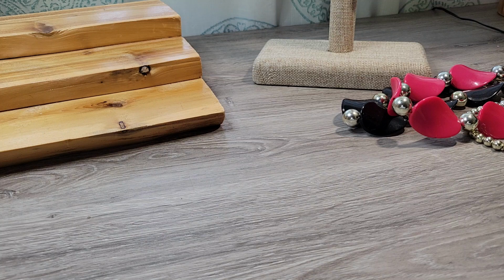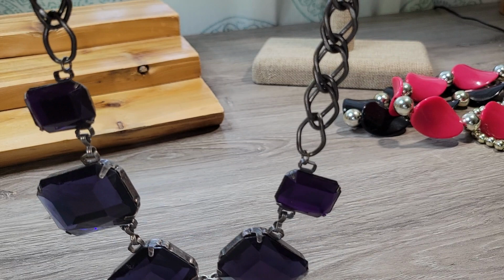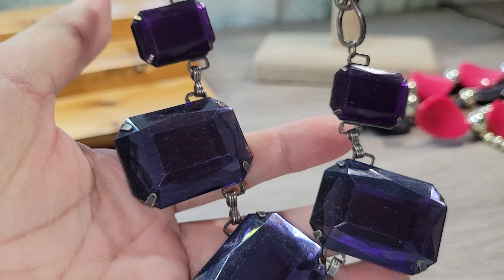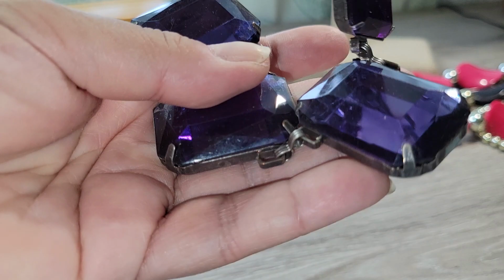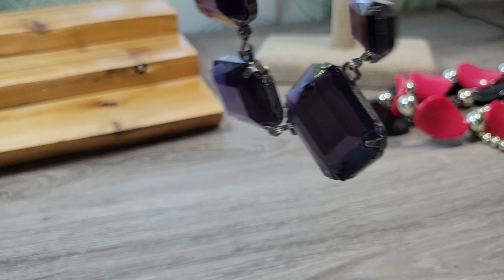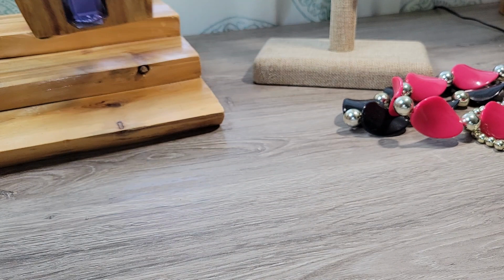Okay, I see a tag on this. Made in China. And do I have a maker's mark? Robert Rose? Yeah, Robert Rose. Never heard of him. Very plasticky acrylic faceted stones, purple. They're not glass, very lightweight. Chunky silver tone chain, very, very dirty and worn. The condition of the stuff in this box is just horrible, horrible, horrible. It's junk, junk, junk.